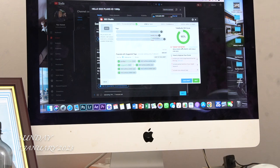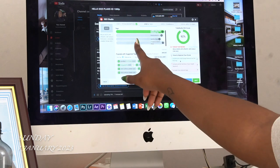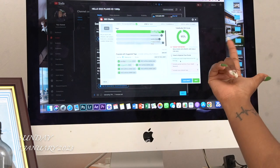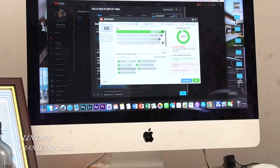Anyway, I'm gonna take the whole keyword and post it as the first tag on my tags. So now you see it's already bumped up my optimization. So that's what I'm gonna be doing.